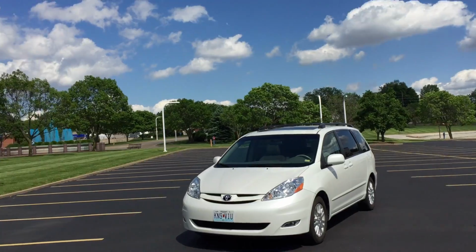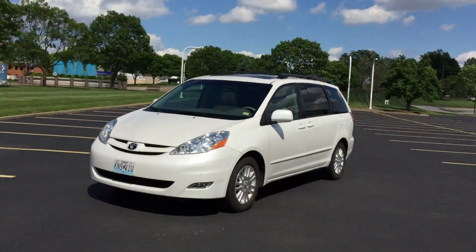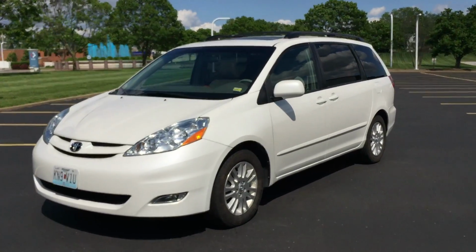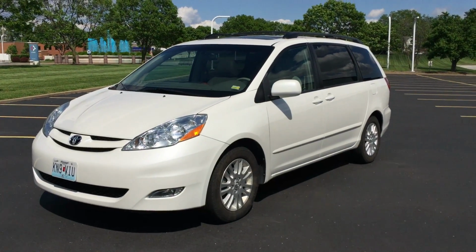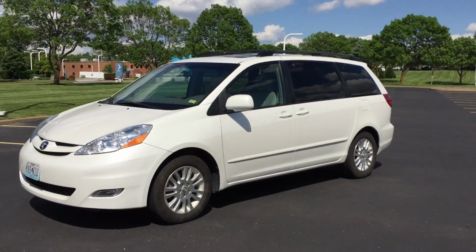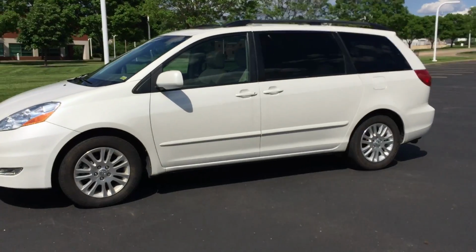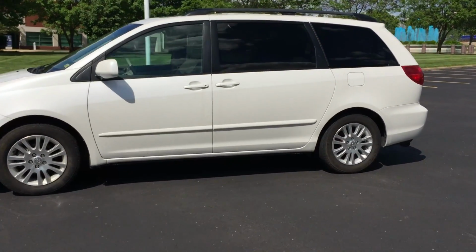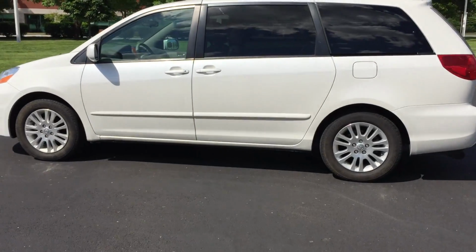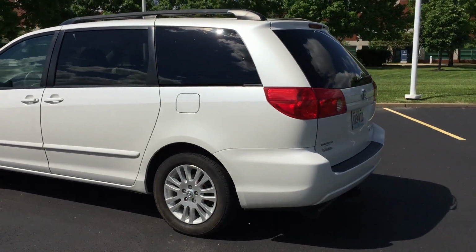So I picked up this 2010 Toyota Sienna the other day. Let me hold still. It's got 120,000 miles on it. It's the XLE. It has the DVD package, I guess. I'm not sure exactly what equipment's on it, but it's got the DVD, leather, heated seats, the JBL sound system, which I'm really liking. I'll show you the sub later.